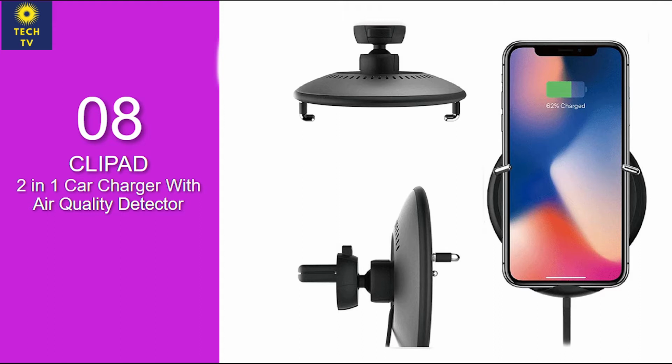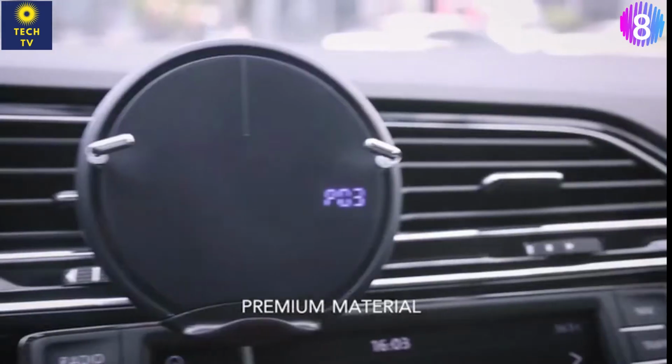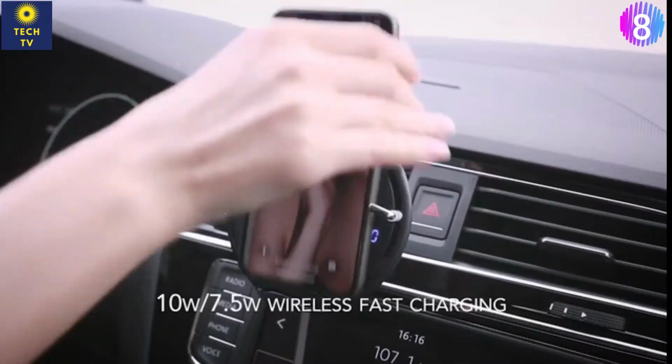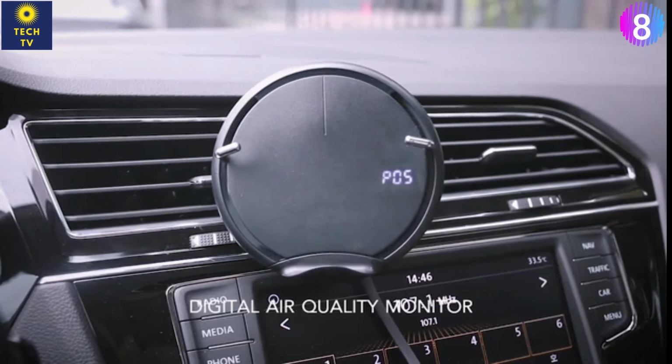Eight. CLIPAD 2-in-1 car charger with air quality detector. According to the U.S. Environmental Protection Agency, continued exposure to some of these can lead to hormonal disruption, reproductive impacts, and damage to the liver, kidneys, and central nervous system, or even cancer.